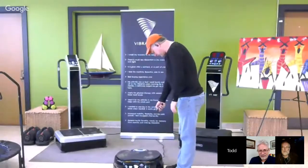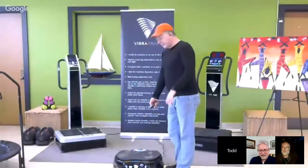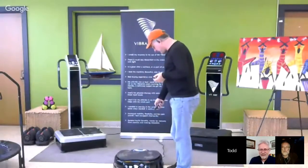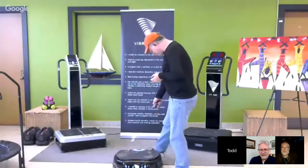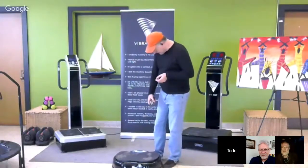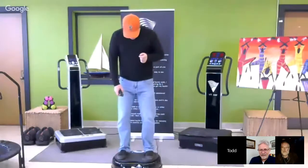And both of these machines go all the way up from 0 to 60, which is roughly equivalent to hertz, the frequency of the motor. I'll put it all the way up to high, and you probably still can't hear it. No. You can start to see it bounce across the floor a little bit once it really gets going, but you can see how my feet are moving a lot faster.